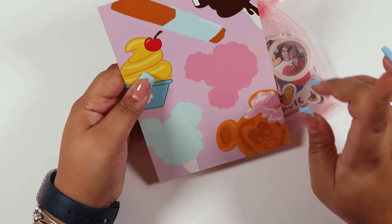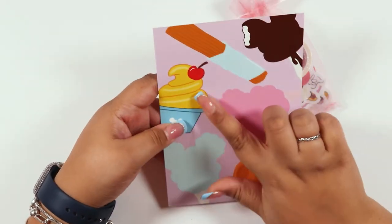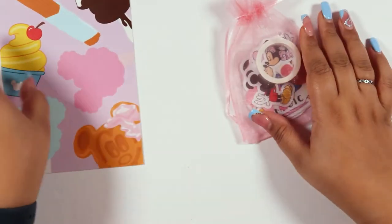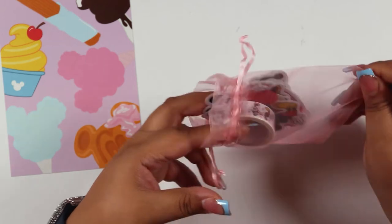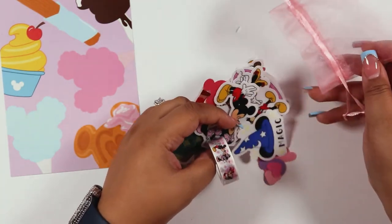Sorry, of like the Disney snacks. So you got cotton candy, a churro, the Mickey ice cream bar, Dole Whip, and like Mickey waffles. This is so cute. And then here we have some washi, and then we have some die cuts.